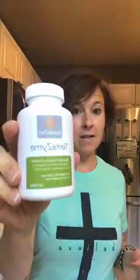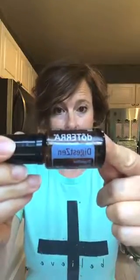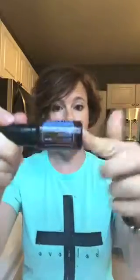But anyways, today's awesome BOGO is buying the dōTERRAs, right? And getting the DigestZen for free. I just happen to have a roller top on it, but this is the 15 milliliter, and you're getting this one for free. So let's talk about these two, the product and oil, of how beneficial they are for us and what they do.